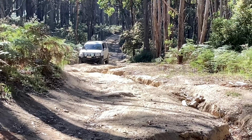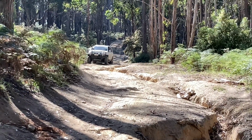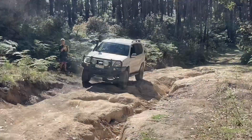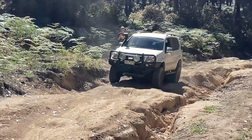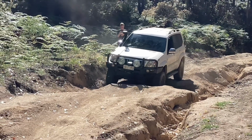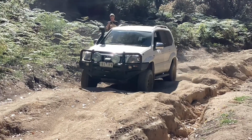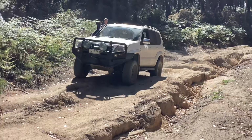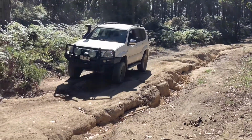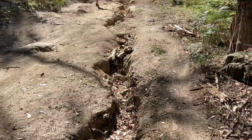He's going the action side of the track. Get up there a bit closer, eh? Nice. Mitch practices his camera work. He'll be the next cameraman and the next driver. Have a look at these washouts all the way up the track.